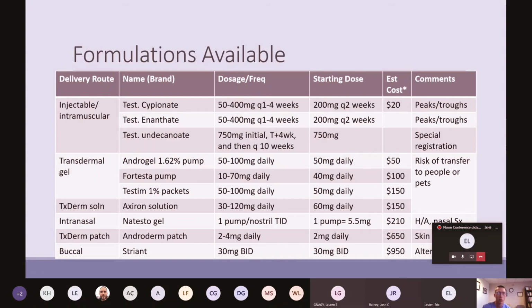All the men that I've treated in the past have generally used either the injectable or the transdermal gel or the transdermal solution. So these are the ones that are going to be the most commonly used. The injectable testosterone is the least expensive, although this doesn't factor in the cost of syringes and needles. It is fairly cost effective. Testosterone cypionate is the most commonly prescribed variety of this, and I have a few men on this on a regular basis. I generally start them at 200 milligrams every 2 weeks.